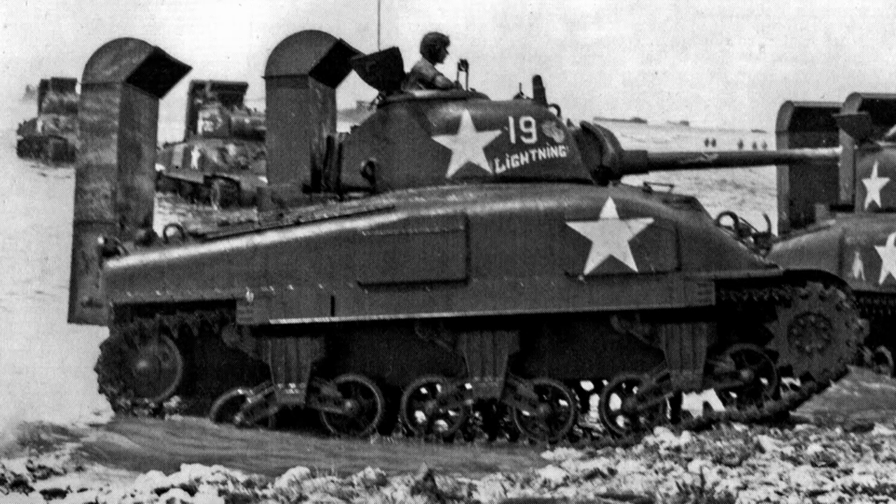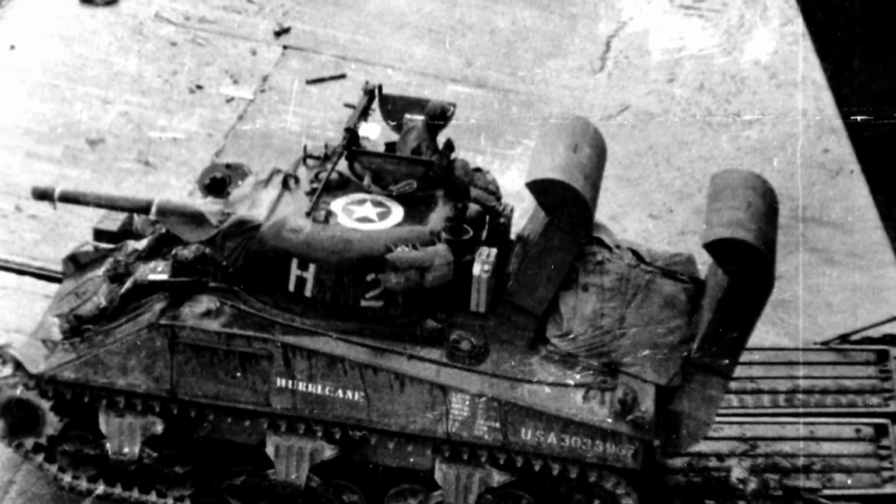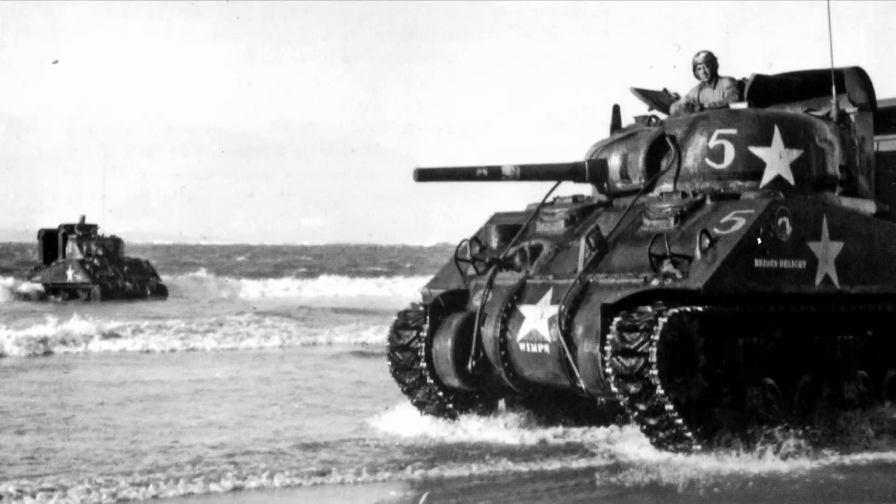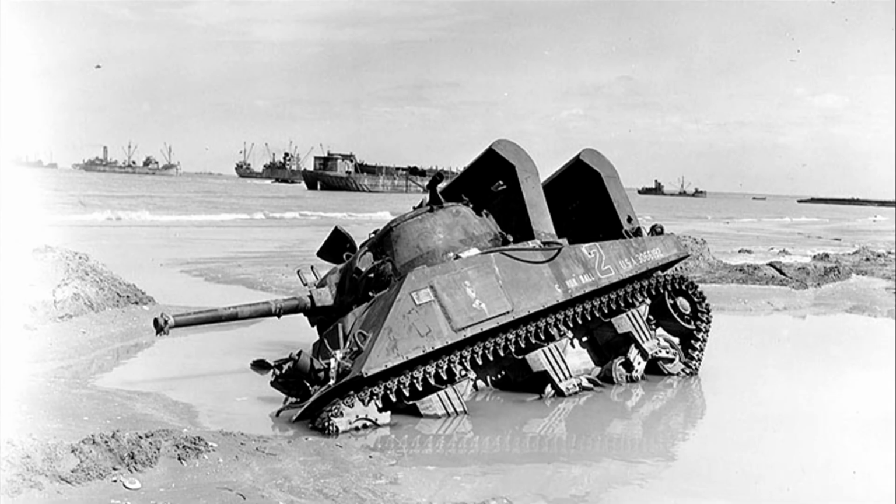It was ingeniously adapted for a variety of roles. Many were fitted with snorkels for engine exhaust and intake air, allowing them to crawl semi-submerged from landing craft and climb onto the beach. Not all of them made it, but enough did to make a difference.